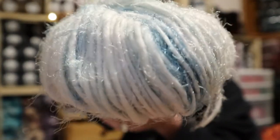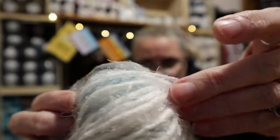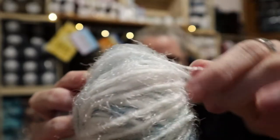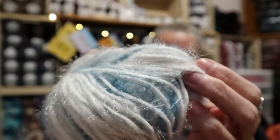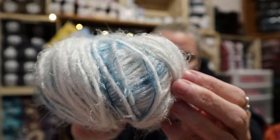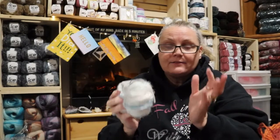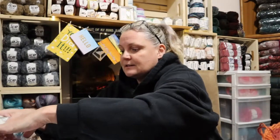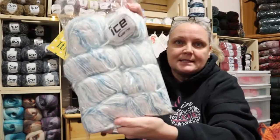Look at that. It's so pretty. But you see, it's got one strand of eyelash and one strand of acrylic yarn. But it's so plushy. It's just beautiful. Look at the blues. So what they've done is they've taken a white acrylic yarn and mixed it with a blue eyelash yarn. And I got a few colors of this. And this comes in 2, 4, 6, 8 balls to a pack. See?